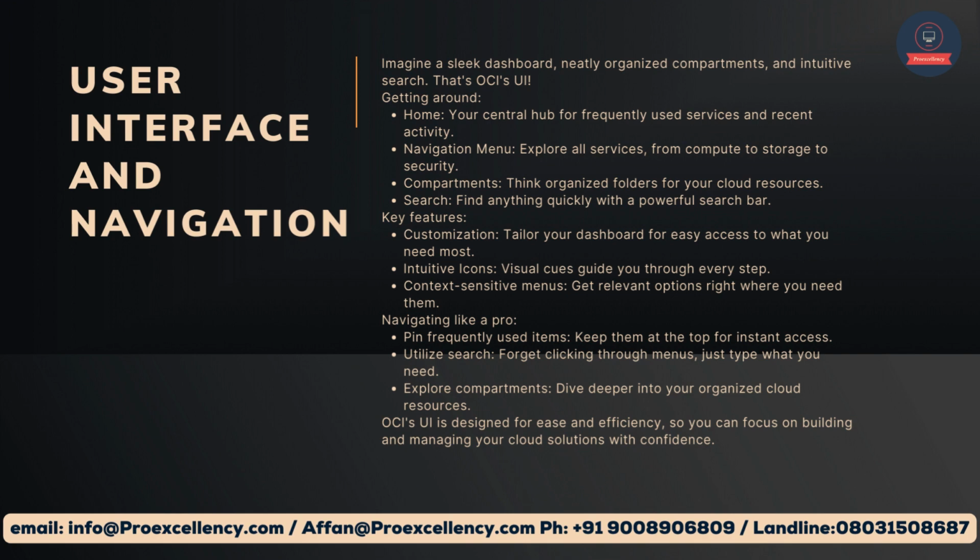Key features. Customization: tailor your dashboard for easy access to what you need most. Intuitive icons: visual cues guide you through every step. Context-sensitive menus: get relevant options right where you need them.